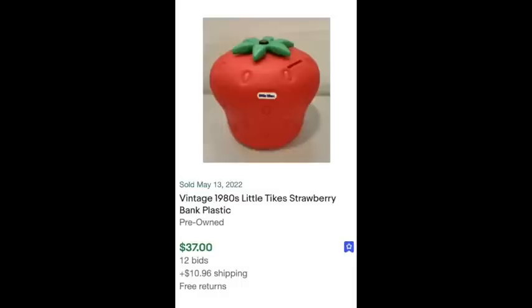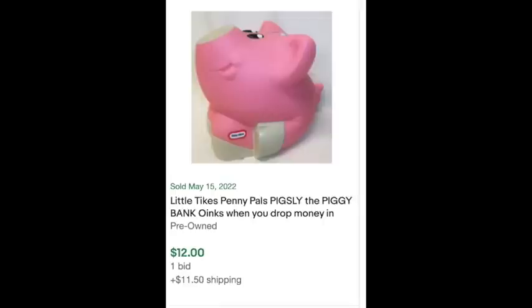You know, like that blue one or this strawberry sold for $37. That was an auction, so it might have gone for more if they'd just done a list it and forget it. Look, there's mine, the one that I found. $12 on him. Oh, well, wah, wah. Sorry he had to stay behind.